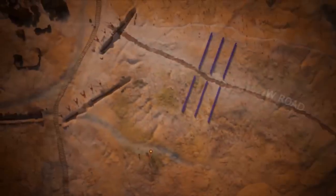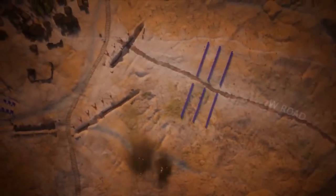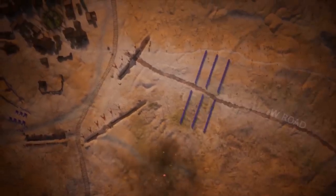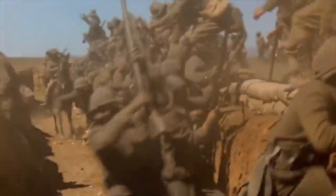Coming under enfilade fire from an Ottoman machine gun, British artillery demonstrates superb accuracy, immediately silencing the Ottoman position to the south. Finally, the 4th Light Horse Regiment reaches the eastern Ottoman trench line and jumps right over it. Clearing the trench at a gallop, riders dismount and close quarters combat commences.